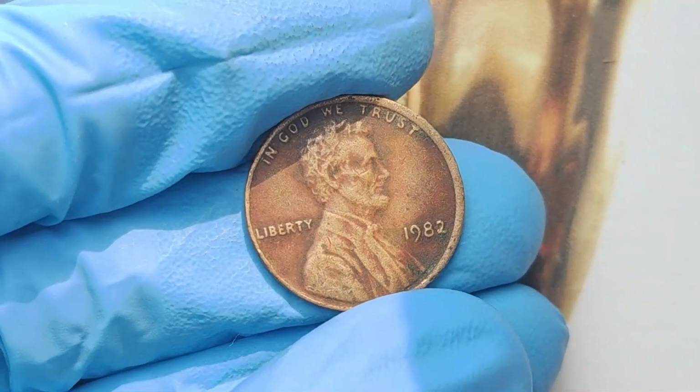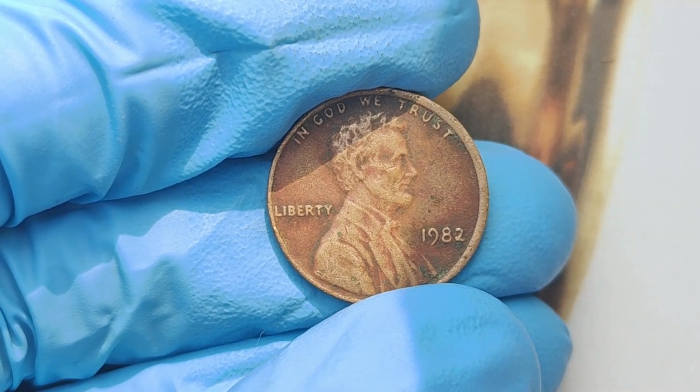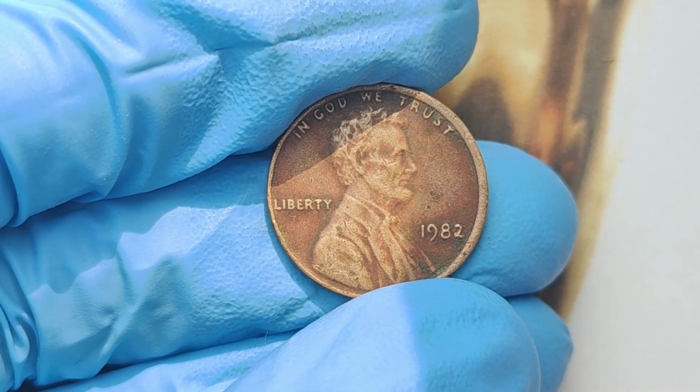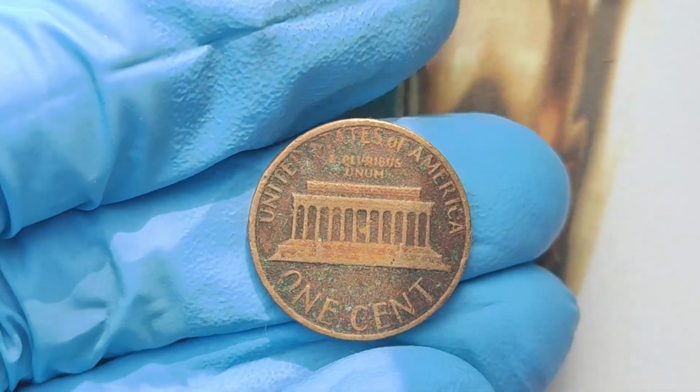Finally, if you're serious about selling, research reputable auction houses or coin dealers. Don't settle for the first offer. Remember, you're holding a piece of history, and history has a way of appreciating in value.